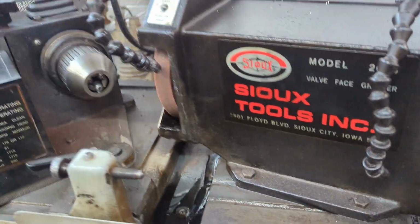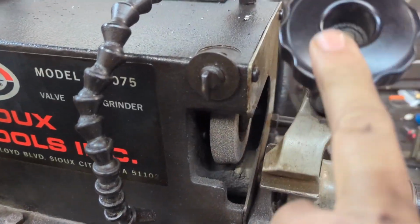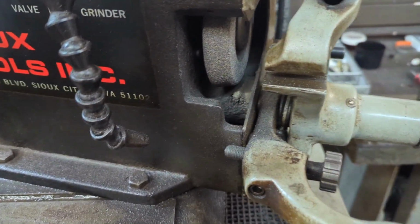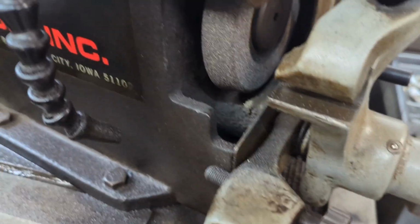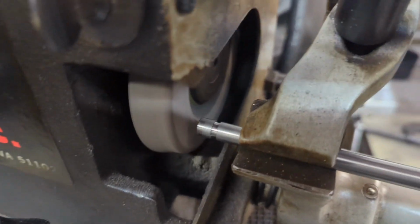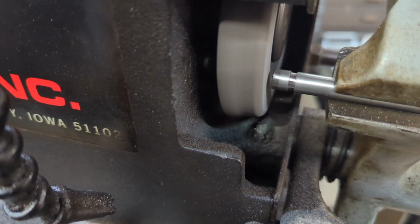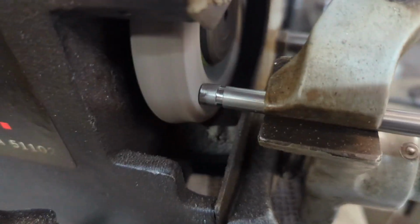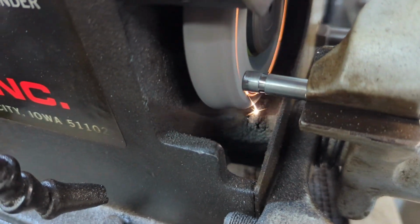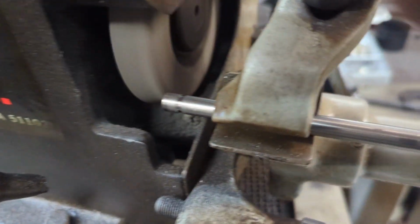And a regular Sioux valve grinder here. And this is just the end working unit of it for facing off the tips of the valves. So I'm going to set one up. I'm going to try to hold this at the same time to show you guys. But basically, I'm going to bring it into the wheel. Nice and easy. We'll take off a couple thou.